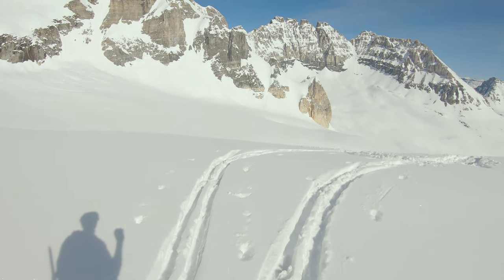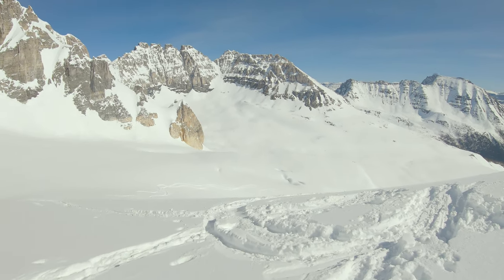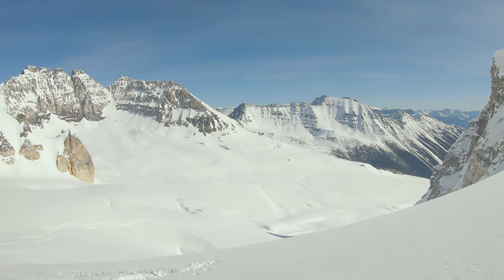Check out our descent. There's some holes. This is a glacier, and just down there you see some holes in the glacier, pretty big ones. So we're gonna ski down now and just be careful of the glaciers. Watch out for anything coming from above. The sun's strong, it could send cornices down.